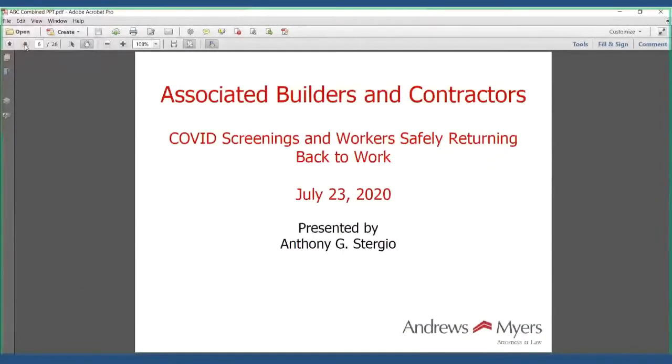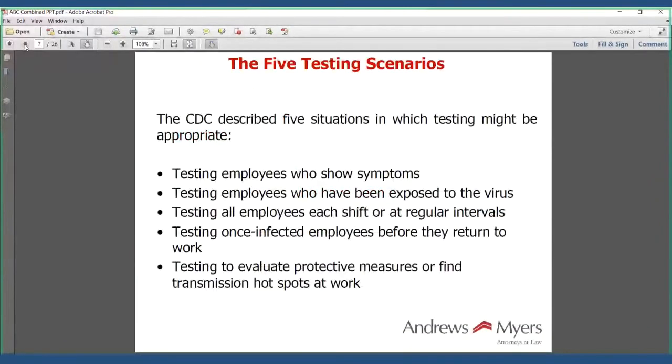And basically my first substantive slide is the CDC puts out 5 situations in which you might want to test employees. Really 4 of those are relevant here. The 5th is related more to public testing than actual testing of employees. The first one would be, you have an employee that shows symptoms.